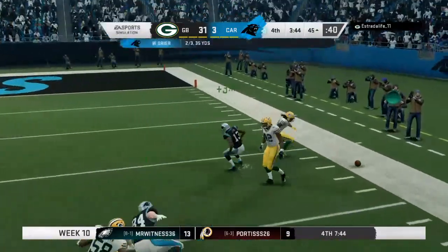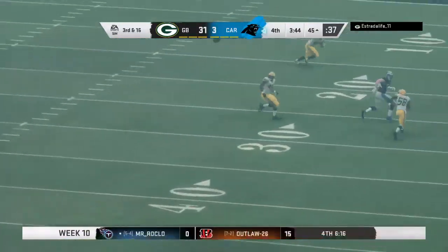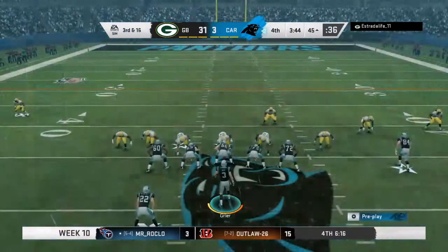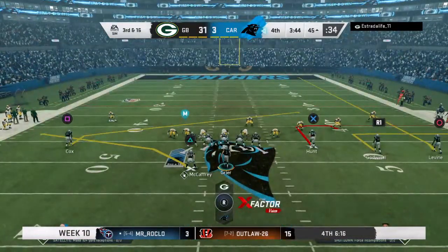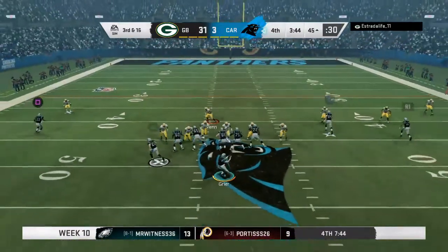A 2nd down pass play there, but it's incomplete. This defense was definitely alert to the possibility of the deep ball, and they were more than ready for it. They've got the lead, 4th quarter. Maybe can expect more passes like that downfield.